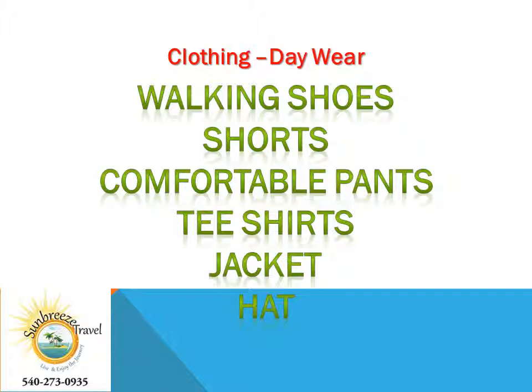But the day wear clothing, we're talking about getting off the ship. So you need a good pair of walking shoes. One pair of walking shoes for the entire week should be enough. You need shorts, comfortable pants, t-shirts, jacket, and a hat. So if you think about that when you're packing, and you think about the number of days that you're going to actually leave the ship, you can kind of figure out how many of these items you need to bring. And we'll talk about that further on.